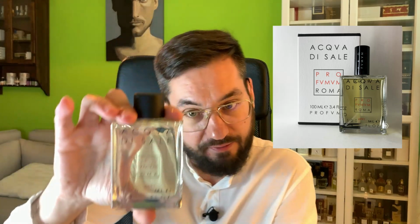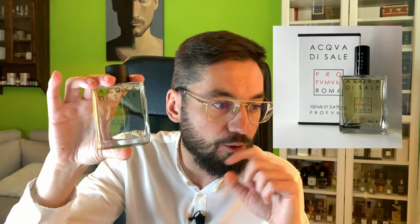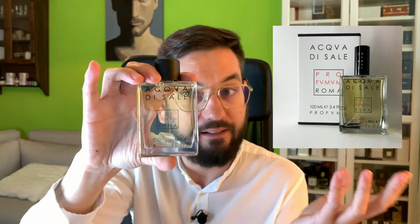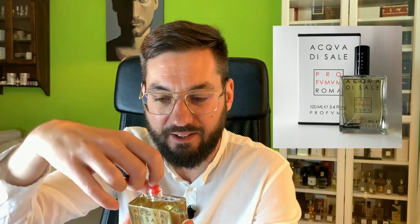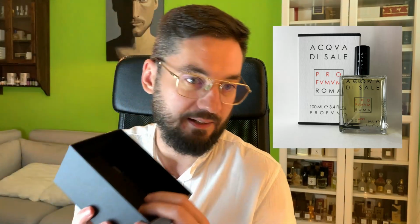The bottle is beautiful, I'm not gonna lie. I like this clinical, almost pharmaceutical way of designing perfume bottles. I like this very, very much, and it's very much in tone with the minimalistic feel of the fragrance. This is a screw-on, right? So, oh god, I guess I'm gonna have to pause the video and work this out in order to put in the atomizer, or maybe I'll be able to do it, I don't know. But let's talk about the rest of the box, right?